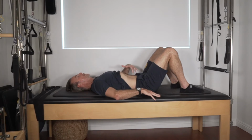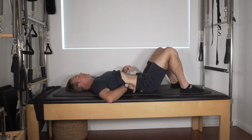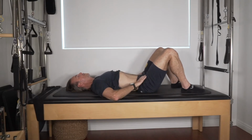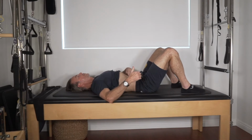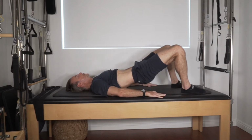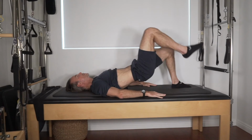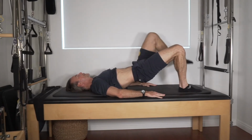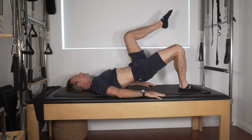And then we're going to do another one. Now we're going to make it a little more challenging. Pull the belly button in. Again, my lower back is not rounding. Now there's my pelvis coming up, tilting like that. Everything neutral. Pull the belly button in. Come up to a bridge. Let's try to march. Hold. 1, 2, and down. And 1, 2, and down.